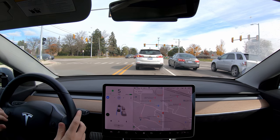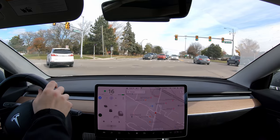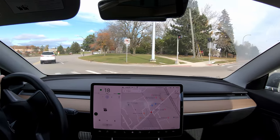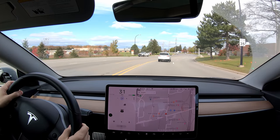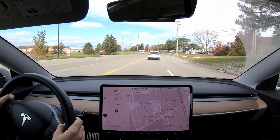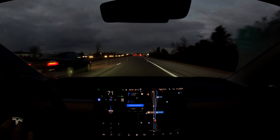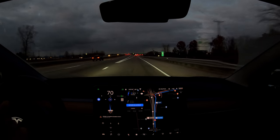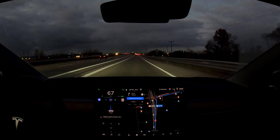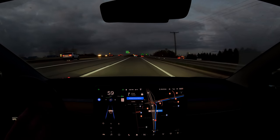All right, here we go. Yeah, and that one was me taking over technically. I just had my hands on the wheel, but I had enough force to stop it. All right, it's a few hours later. We're about to get off the highway. I'm gonna see if this right turn up here will trigger another quit. So this is a right turn that sometimes the car will do all on its own, no problem.